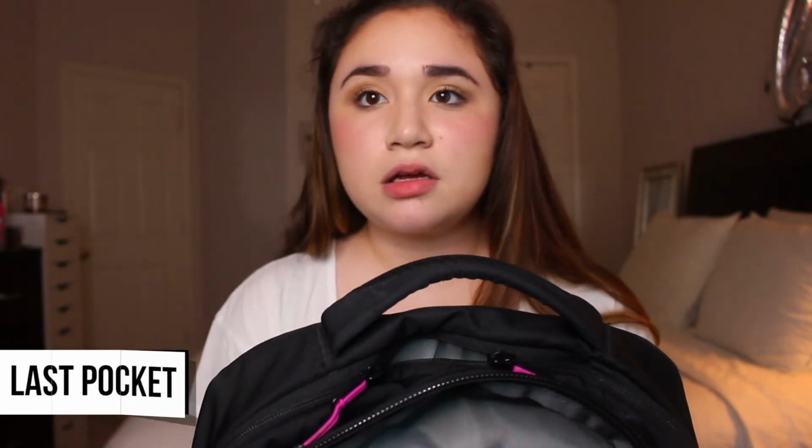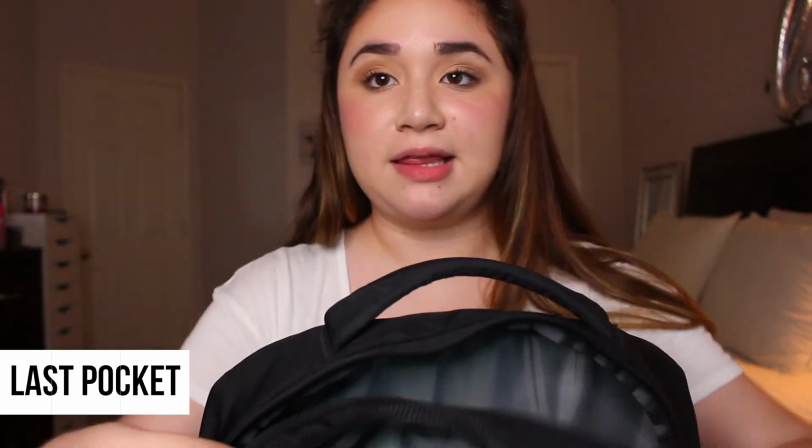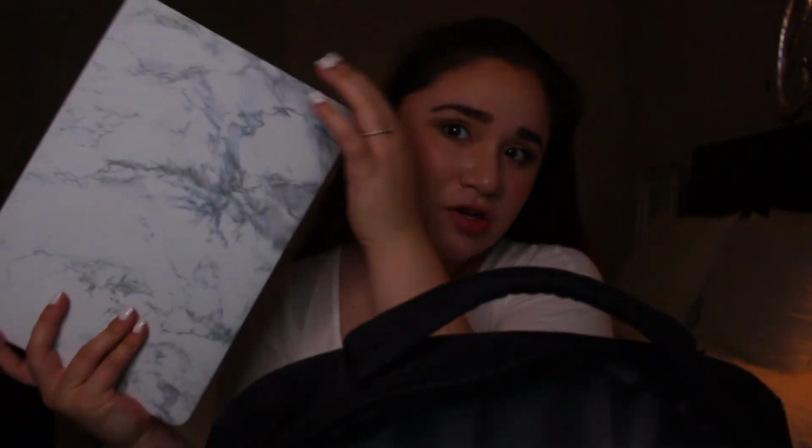And then the last compartment on my backpack is for my laptop. I did get a new laptop. I saved up a lot of money this summer and I got myself a new one. This is my laptop. It's beautiful. Here's my laptop case. I will link this case down below. It's from Amazon. It was like $20, I feel like it was $15.